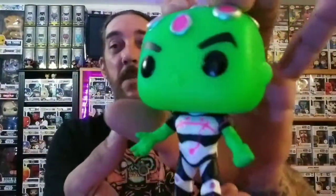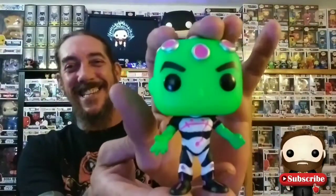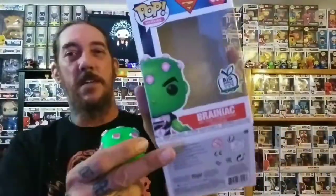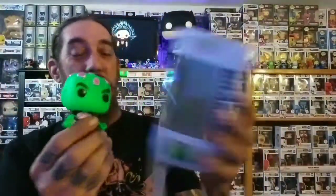Wow. Now, this guy might become one of my new favorite pops, because that green is popping. He's awesome. Just got to say, great job, Big Apple, with this Brainiac. Oh, I am proud to own this guy. I think the only thing that could have made him better is if he was a glow-in-the-dark, really. Guys, on to the next.